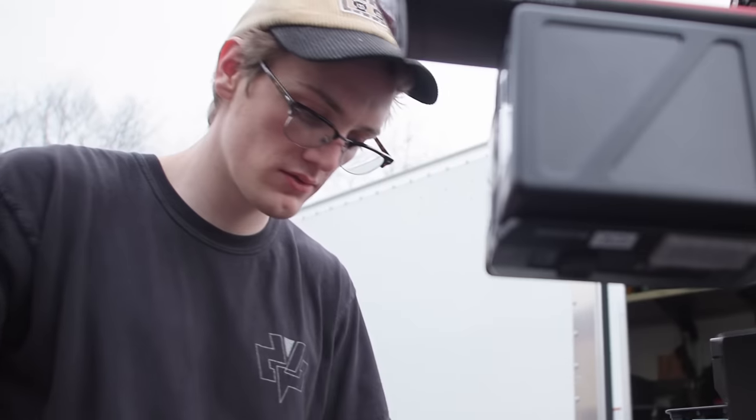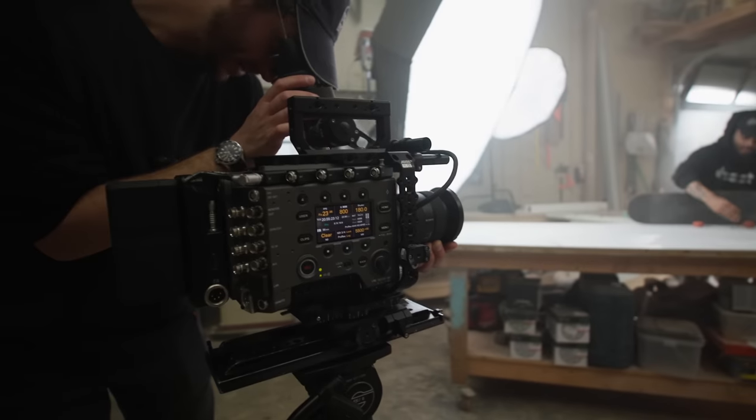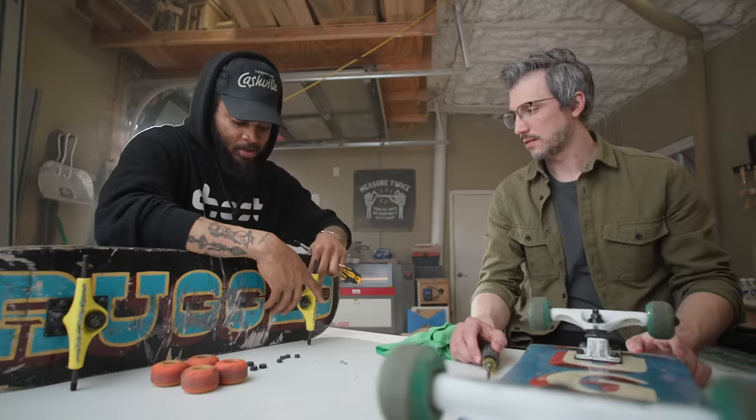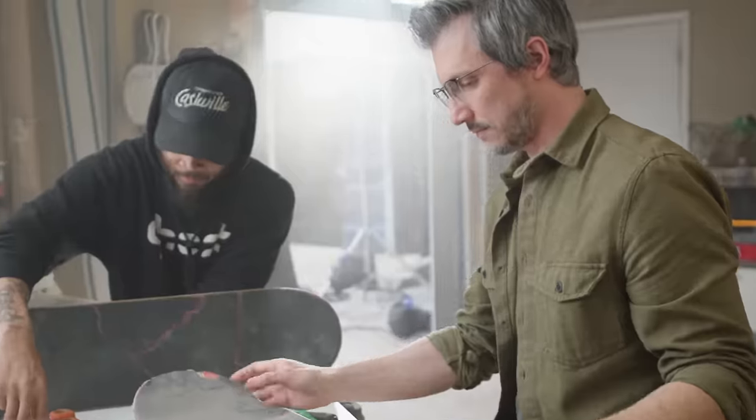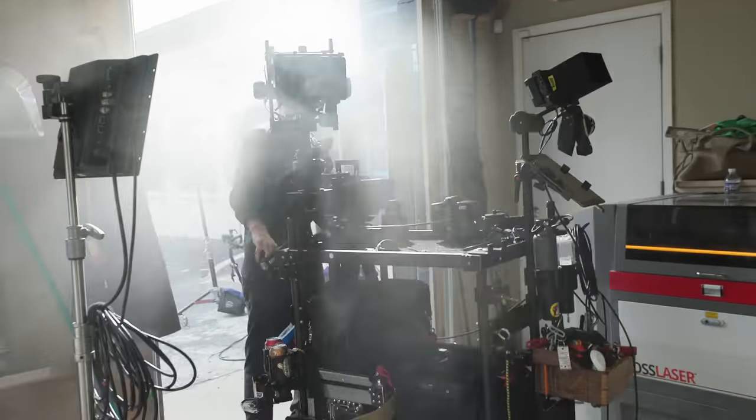So this is basically going to be our dynamic range test because it's overcast outside. Exactly. It doesn't really give you a true example of the dynamic range capabilities of each of these cameras. So we kind of recreated our sunlight. So we have a high contrast scene. We've got a dark sweater interior and then really, really bright sunlight from an Aputure 1200D coming in the bay door. So that's going to give us that high contrast.